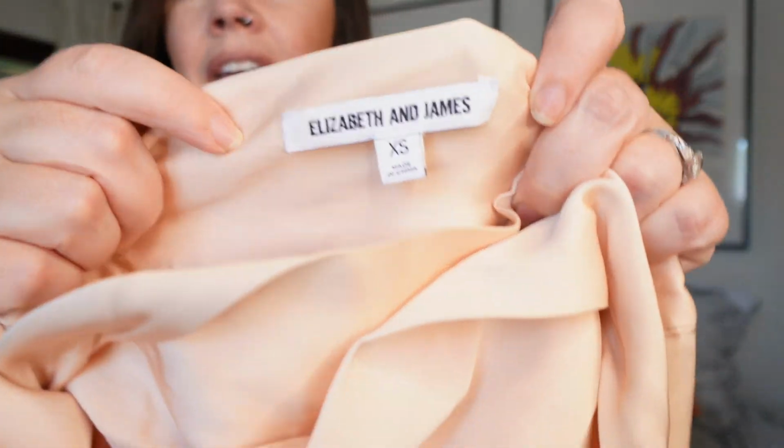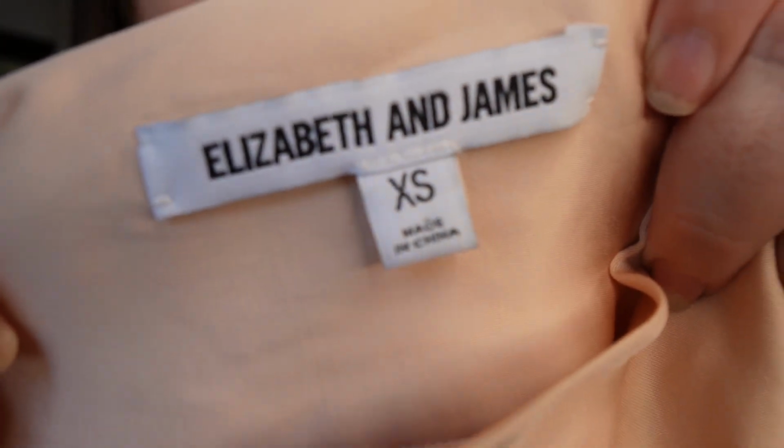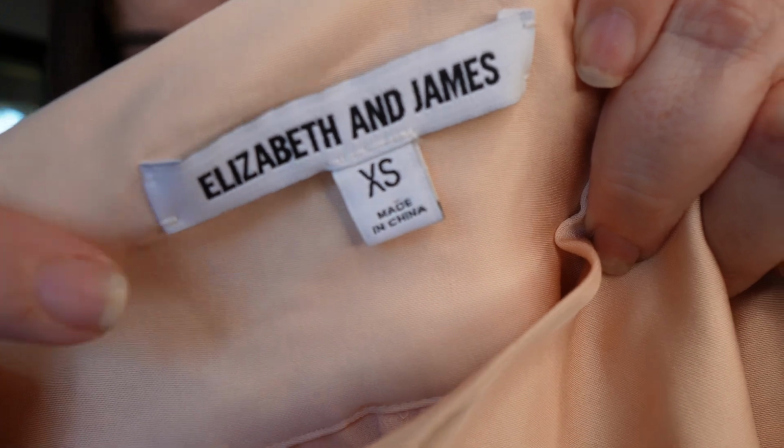And recently Elizabeth and James was purchased or licensed or something to that tune by Kohl's. So the labels look the same. And that's where it was tripping me up. Now I'm looking at this and I've held the ones from Kohl's, and I can tell that this tag is definitely nicer. For example, the ones from Kohl's have machine stitches on the side, and you can see how that is hand tacked on the side there.